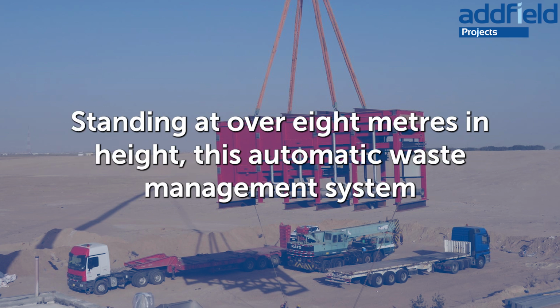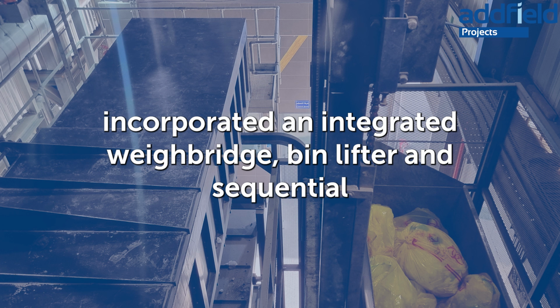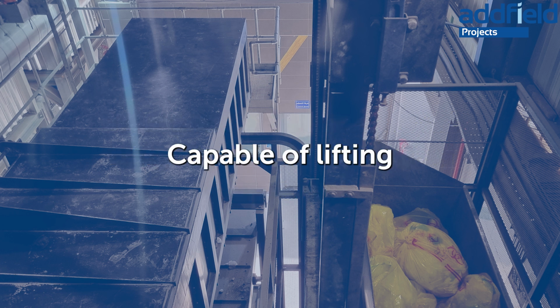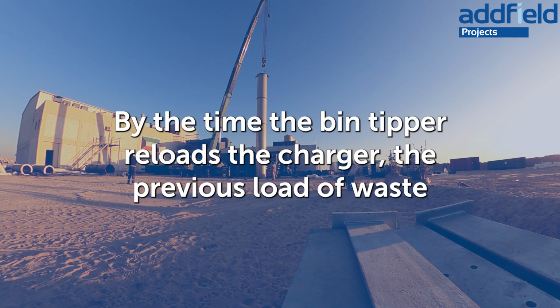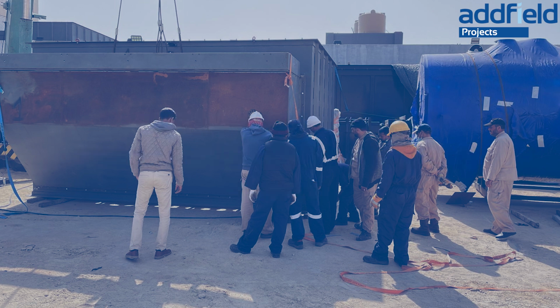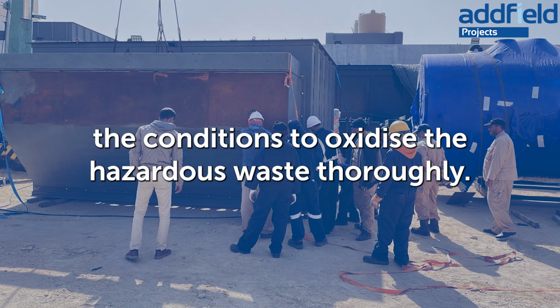Standing at over 8 meters in height, this automatic waste management system incorporated an integrated weighbridge, bin lifter, and sequential waste charging system. Capable of lifting 1,000+ litre bins and decanting waste directly into the charger before being delivered into the stepped hearth primary chamber. By the time the bin tipper reloads the charger, the previous load of waste will be automatically transferred to the lower hearth staging. This movement creates a hostile environment and provides the conditions to oxidize the hazardous waste thoroughly.